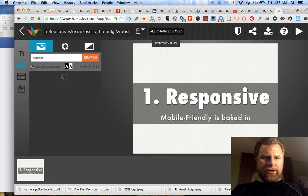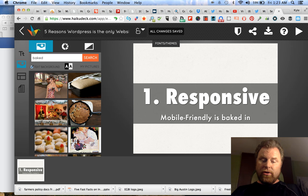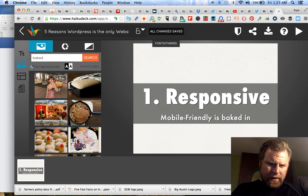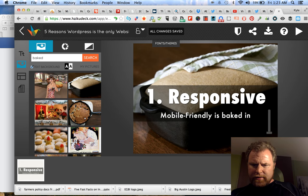Now, this is the magic of Haiku Deck. What's beautiful about Haiku Deck is all these images are royalty free. So you can use all of these in all the presentations you want to, and you don't have to pay a royalty fee for it or for anything. Another really nice feature is I can kind of look at this.